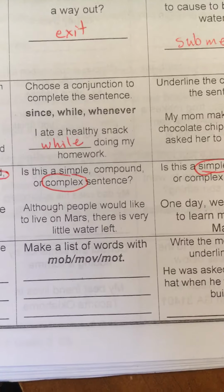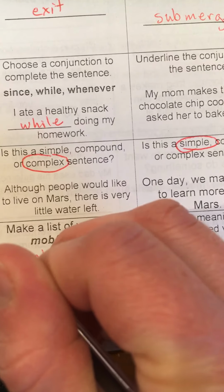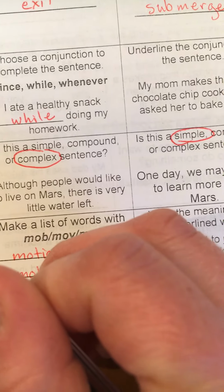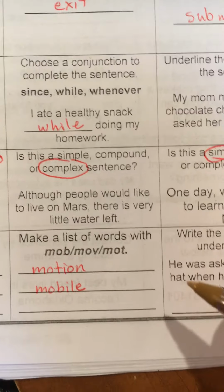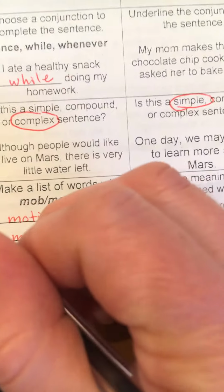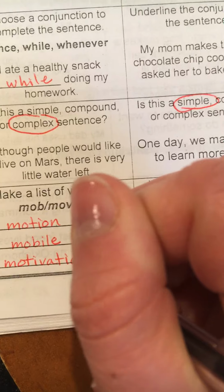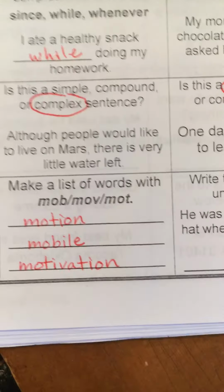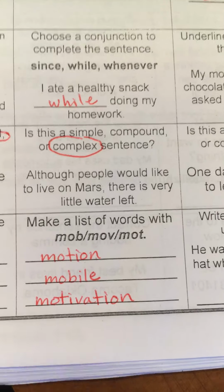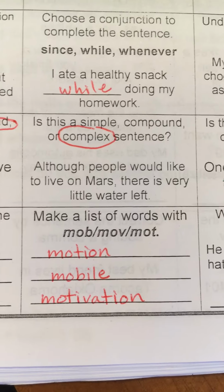So, some words that I've thought of: motion, mobile, even automobile. What was another one? Oh, to motivate. This is a cool one. You wouldn't think about this as a movement, but to motivate or motivation, it's something that causes us to move, to do something, to have an action. Okay, so all of these words relate to movement of some kind.